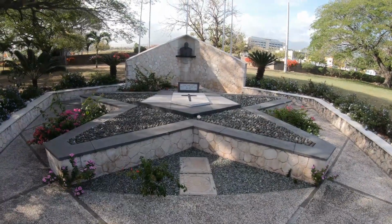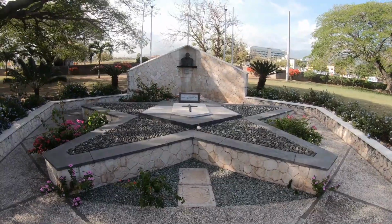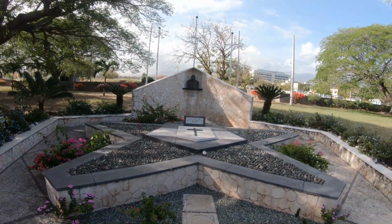The monument of Marcus Mosiah Garvey, Jamaica's first national hero. So this is one of the men who started the Back to Africa movement, all these things. Back to Africa. What was the ship name? The Black Star Line. Yes. No one remembers about Marcus Garvey. Right there, sir.